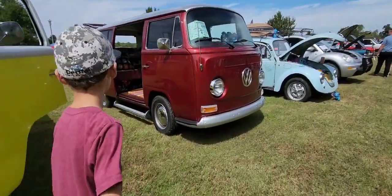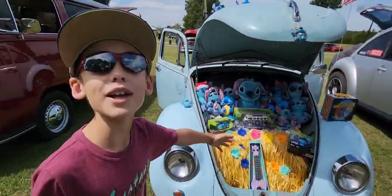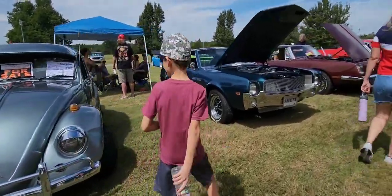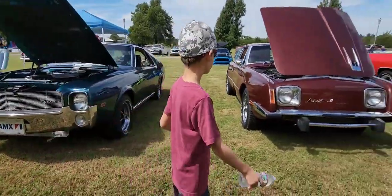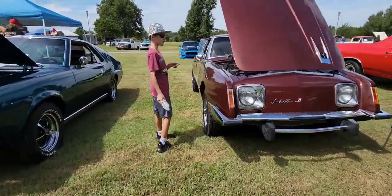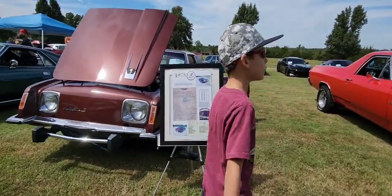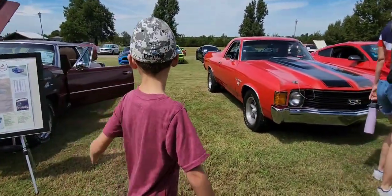There's another van that's red. How many times is it gonna be putting stuff in the hood? Rolls Royce, another one. Porsche. This is a Chevy. That's definitely a Chevy. I don't think that's a Chevy. That's a backwards car. This is the weirdest car I've ever seen in my life. Red Chevy. How did they change the back to the front and the front to the back? It's so weird. Yeah, this one's El Camino.